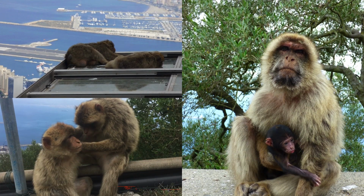This species, originally from the mountains of Morocco, has been here since before the British occupation of 1704 and represents the only wild monkey population on the European continent. Gibraltar's Barbary macaque population was under the care of the British Army and later the Gibraltar Regiment from 1915 to 1991, who carefully controlled a population that initially consisted of a single troop.